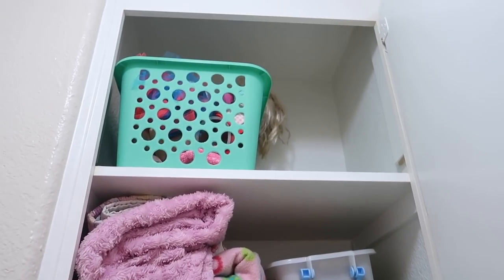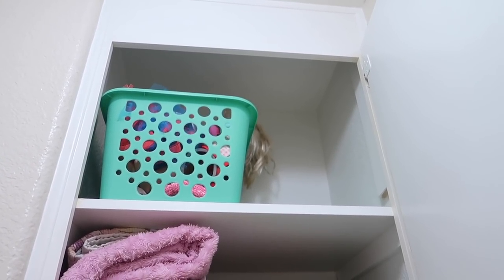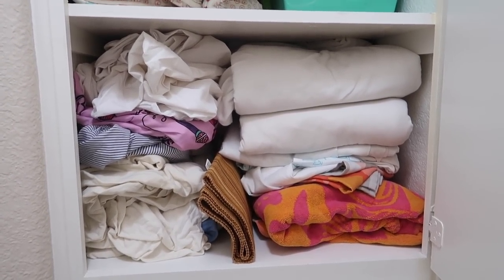So I think I showed you guys this already, but those are Fiona's dolls. She rarely plays with them. And then there's all of her blankets and then the trains. And then here's sheets and towels.